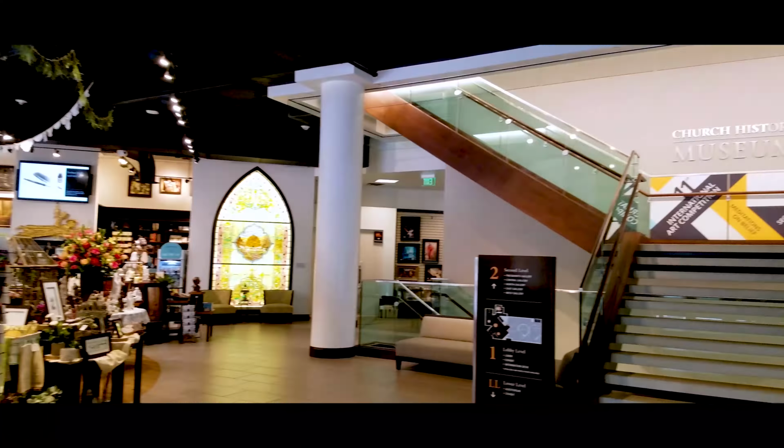Directly across from Temple Square is the Mormon Church's History Museum, so we decided to go inside and check it out. It was chock full of information on the history of the church and gave us a better understanding of what the Mormon Church was all about.